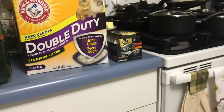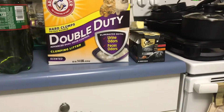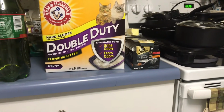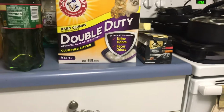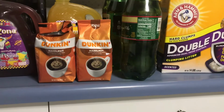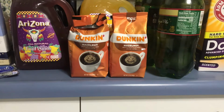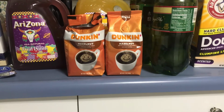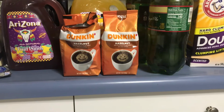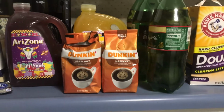The Sheba cat food. That was the only one I could find that was reasonable that she'll eat, because the other ones, she doesn't like Nine Lives, so that's $5.49. The ginger ale are $1 each. If you buy them in sets of threes, it's $3. The coffee is on sale, which was a good stock up price for me. They are, let's see, where is it? $4.99 each. I got both hazelnut.